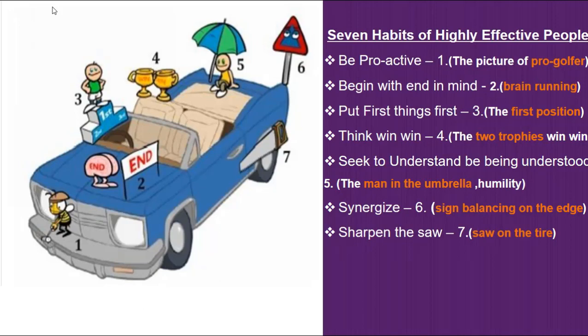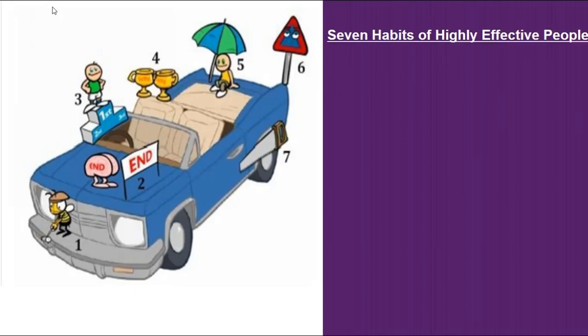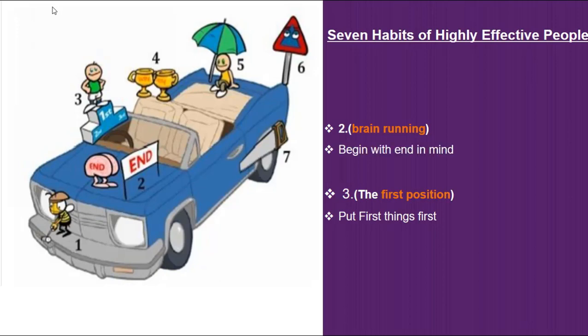Now, just try to forget the list and just remember the car. I want you to visualize the car. Do you remember what was on the windscreen? A man standing on the first position, representing putting first things first. What about the bonnet? Do you remember a mind running towards the end, representing beginning with the end in the mind? What about the back seat?